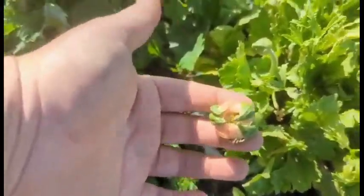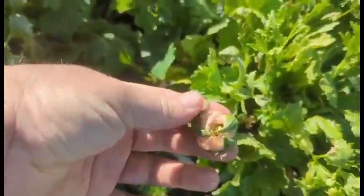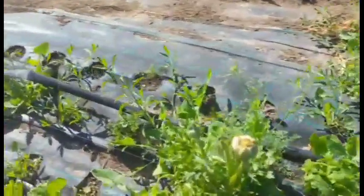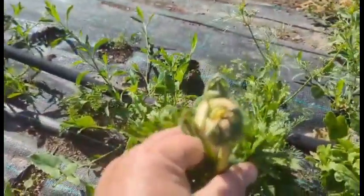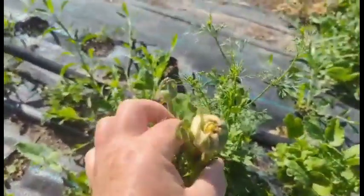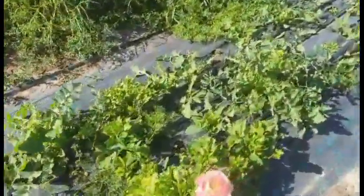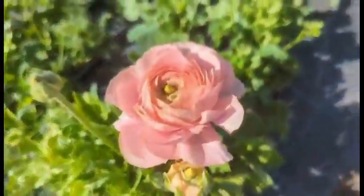This is the ones I planted as plugs. They started sending up buds before the corm ones. This is the pastel mix ones, but I lost a fair few of them because we had such a warm start to the season.